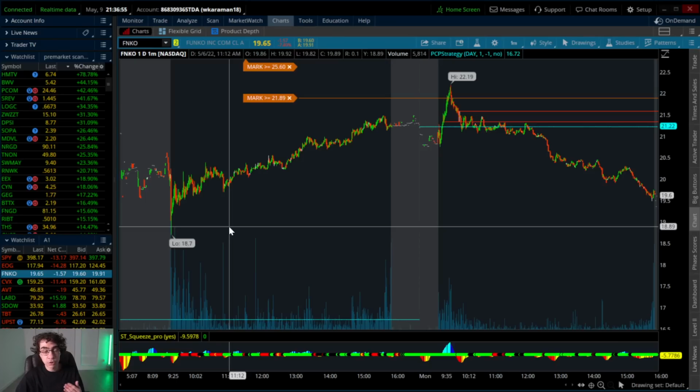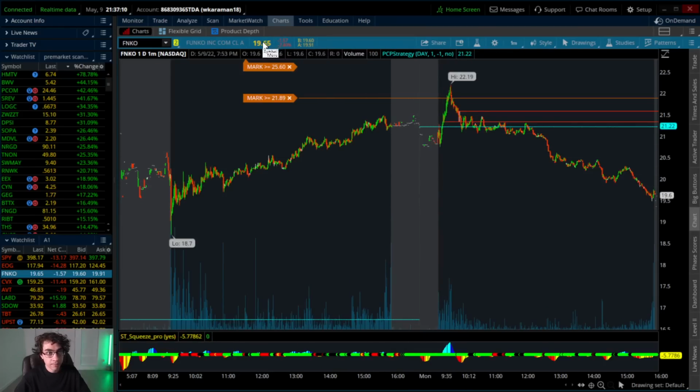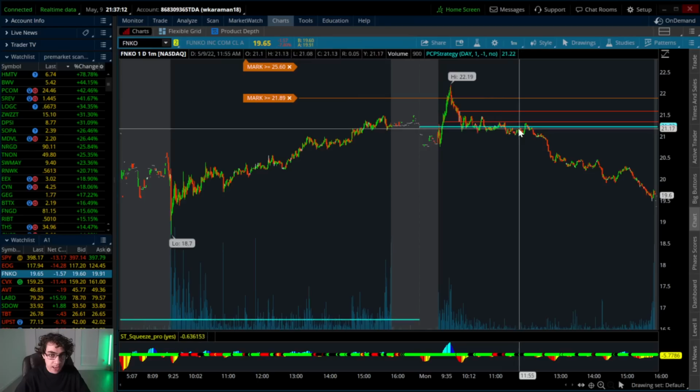I'm looking to get out very early if we get that morning panic tomorrow. If it instantly starts ripping against me, then I might just get out right away and then look to get back in on a bigger rip. That's probably what I'll end up doing. So if this does rip up tomorrow, I'm going to be keeping an eye on 19.65 and $20.80.